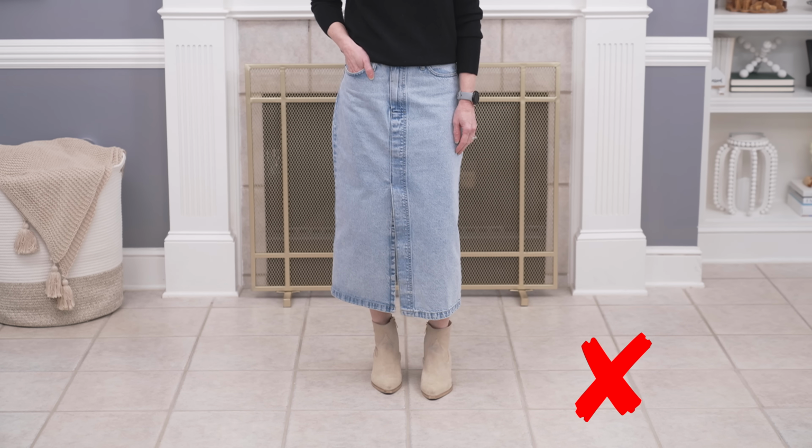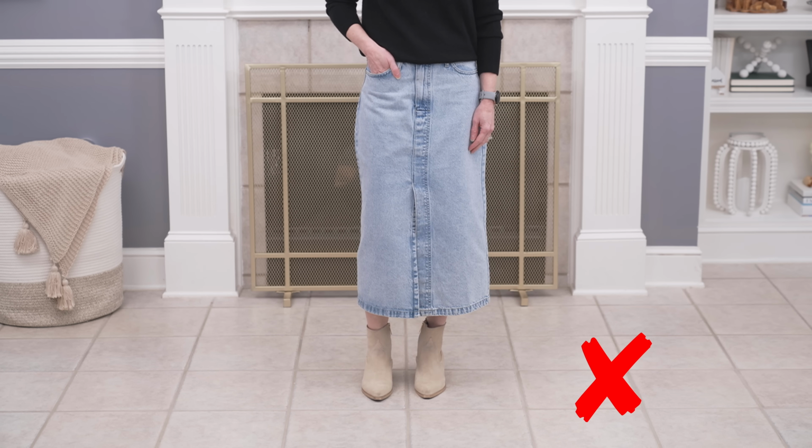So for your midi skirts, basically for fall and winter, I would put them on with a knee-high boot. I think that is the very best option that looks very modern and it'll keep you warm, and it just looks very stylish compared to all of these other shoe options.